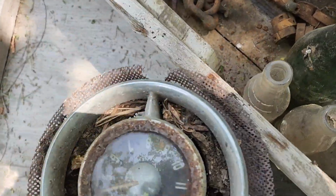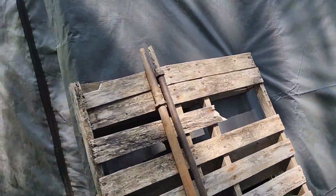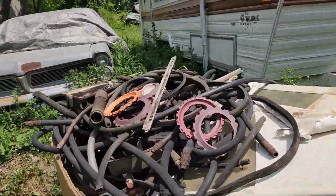Some of this stuff is okay for salvage. It's actually in pretty solid shape. I put those old headlights aside. I don't know, I've just been throwing stuff here and there. There's another old wooden ladder right there.